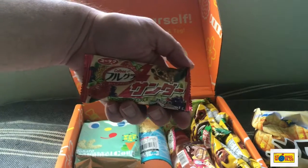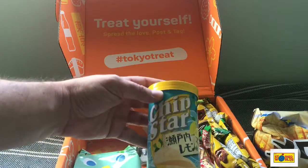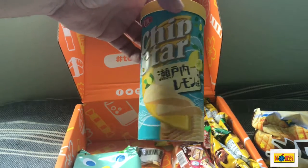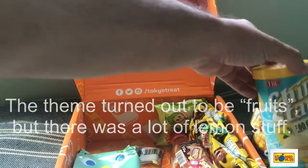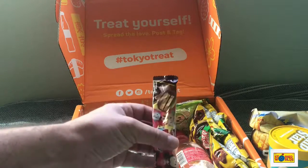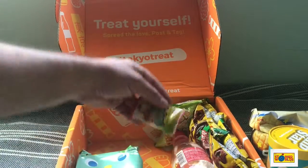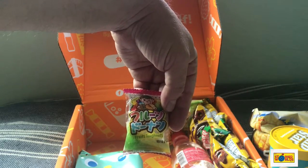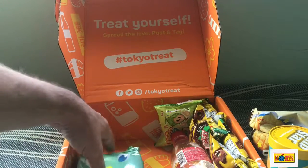Another just a little small thing here. Chips. Lemon chips. I guess the theme is lemon this month. Those actually might be pretty good. I'll have to check. I guess the potato famine is over in Japan. I got chips in there. More little choco stuff. Not sure what that is. Fruit donut. So maybe a little gummy something.